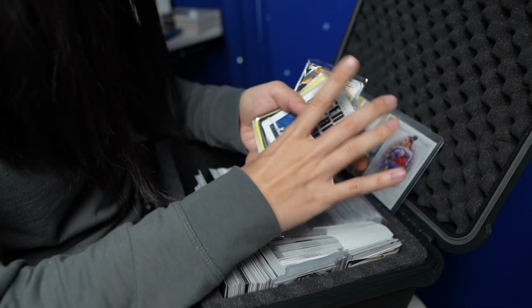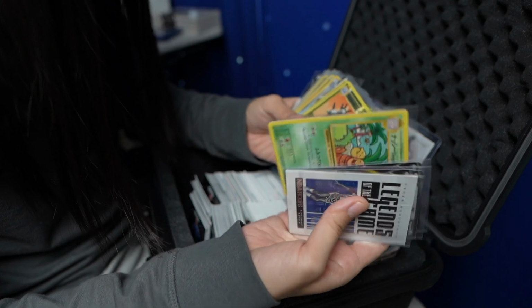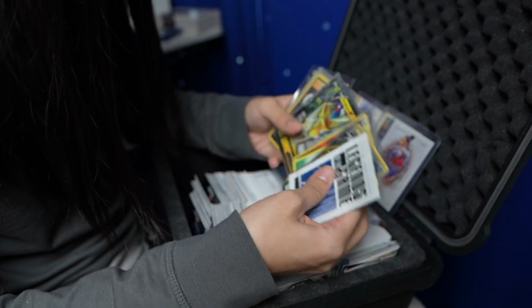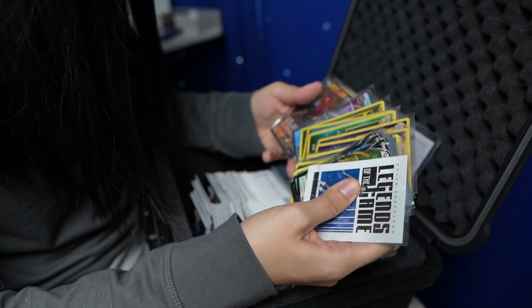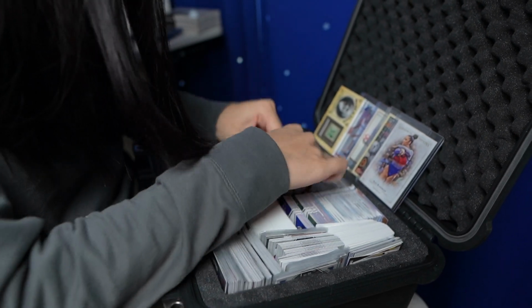Okay. Let's see this. So we got Legend of the Game, more... Oh. Is that a Japanese version? No, it's not. Oh, more Pico. Oh my goodness, these are some good cards, no? My daughter is gonna be so happy about these. All right. More Pokemon. Here we go.